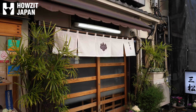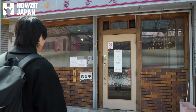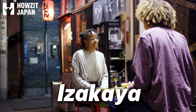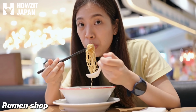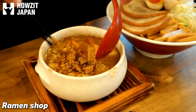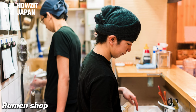So far, we've explored sushi restaurant etiquette, but let's take a quick look at some common dining manners in other places, like ramen shops and izakaya, Japanese pubs. First up, ramen shops. The key rule here is to eat quickly and leave quickly. Ramen shops are all about fast service and high turnover. If you take too long, you're holding up the line for people waiting. So once you're done, it's polite to leave right away.